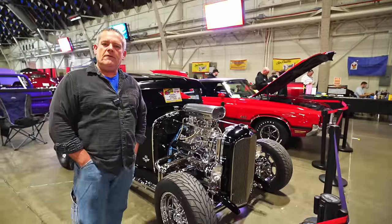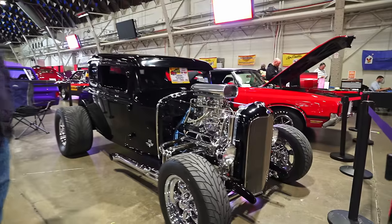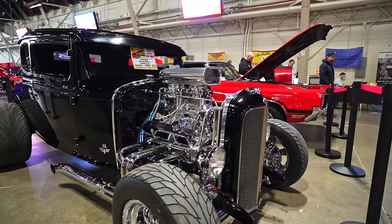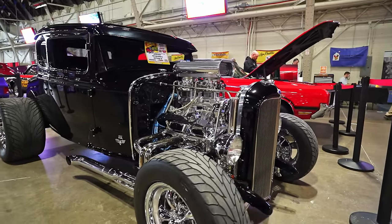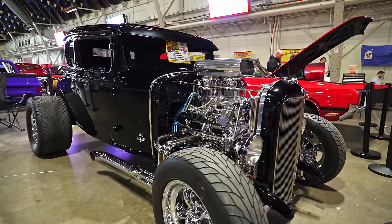Good morning, my name is Kevin. You're viewing my 31 Ford Model A street rod. The theme would be a 50s hot rod theme. I wanted to do a little bit more modern look, but still keep the theme from the 50s.